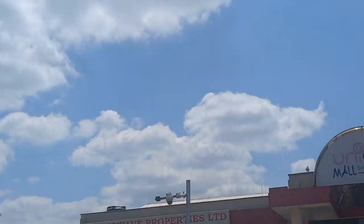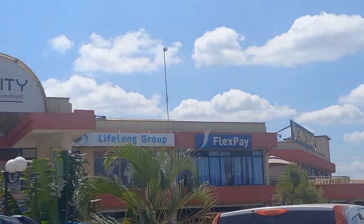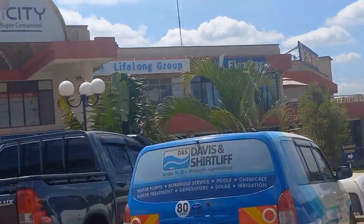So now we have arrived. China Square is located inside this Unicity Mall. So we are going inside. I will walk you around.